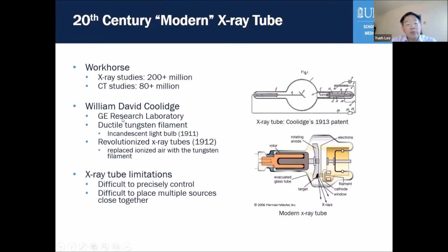William David Coolidge was at that point in time at the GE Research Laboratory. The first thing he did in that laboratory was replace the filament within incandescent light bulbs with a ductile tungsten filament. While you guys are starting to age out of the age of incandescent light bulbs, you know exactly where that's been and how much that's changed in the last 100 years. It was only with the invention of LED lighting, more so than fluorescent lighting, that we've been required to replace our incandescent light bulbs with the far more efficient LED light bulbs.